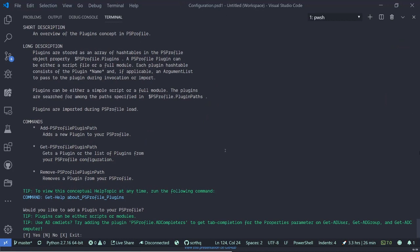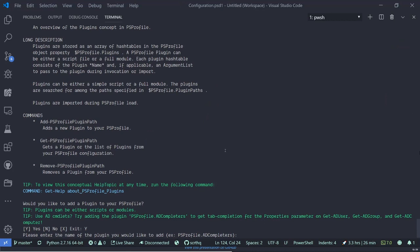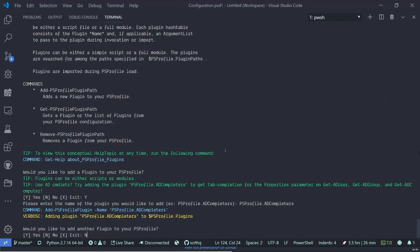Plugins. So it does come with a couple built-in plugins. It comes with one for AD cmdlet completion for properties. One of the things that drives me nuts when I'm running something like Get-ADUser is I am struggling to remember the available properties on an AD user object. Same thing with computers and groups. So it comes with this AD completers plugin, which will give you tab completion for that. So we'll just add it. We'll skip that for now.